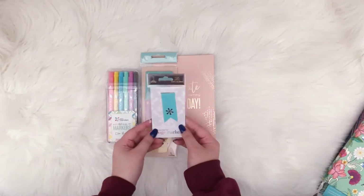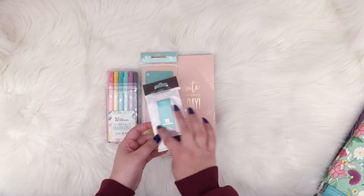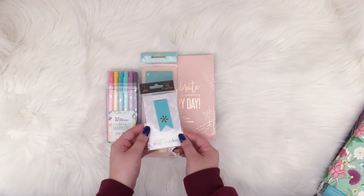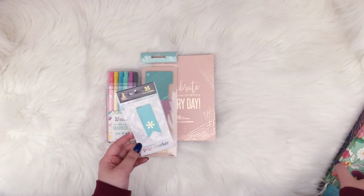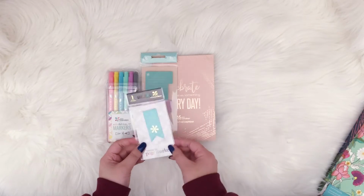So the first thing we have here is a magnetic page marker. This one is in like a tealy mint color, which is really, really pretty. I assume this is $3 since it says $3. This is super nice. I always love any types of bookmarks to use to kind of capture your page, and it's easy to go back to whenever you need. So that's really, really pretty.